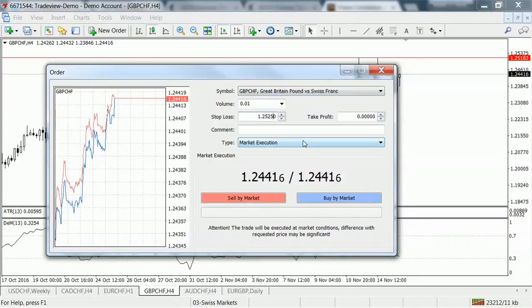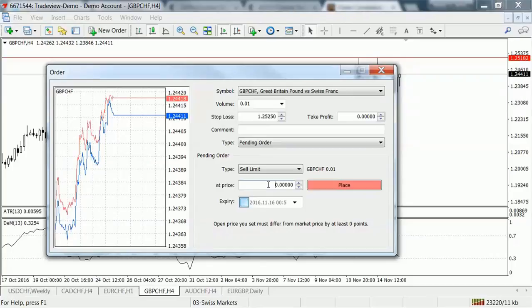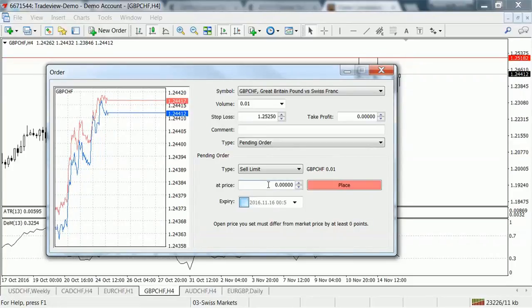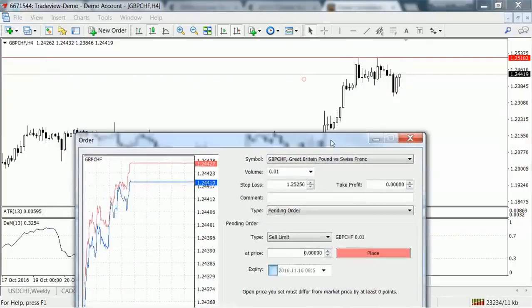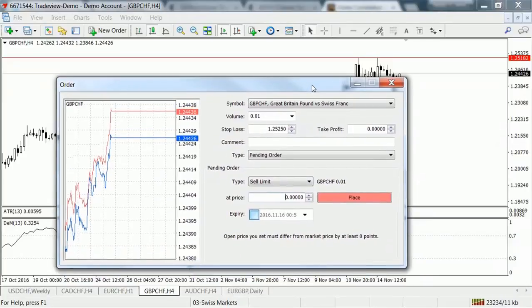25, so then maybe take a sell limit so that you reduce your risk. So how much would you be willing to risk? If you put it at 25, then that will be 25 pips, so about $2.50. So in this case, whether it's going to trigger or not, that's another story. But if you want to reduce your risk, then that's what you should be doing. That's what we should do.